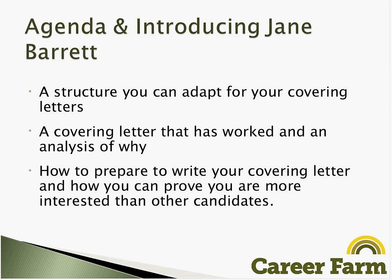We're going to look at a structure. I'm always a bit nervous about giving a template for a covering letter, but it's what people generally want. Interestingly, I was speaking yesterday to a career manager at the Judge Business School in Cambridge, and she said we really hate giving out templates because the covering letter that goes out from this business school is the Judge template, and recruiters know that. So do be careful with templates.